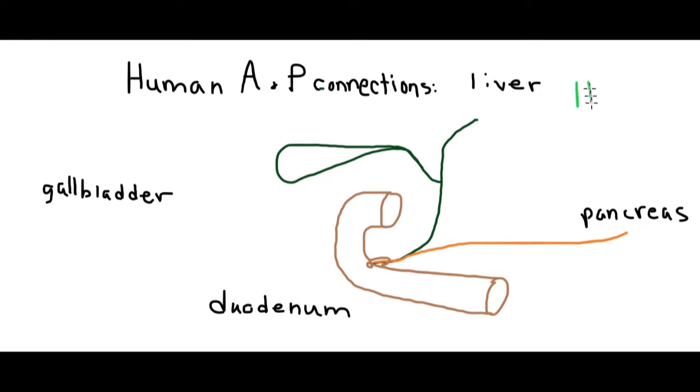This is OldManBarnes. Let's talk about some connections between the liver, gallbladder, pancreas, and duodenum. Kind of an amazing network. The liver is one of your major detox organs. Blood is broken down here. Bile is formed. Other waste products enter into the hepatic ducts.